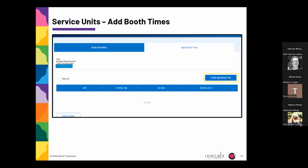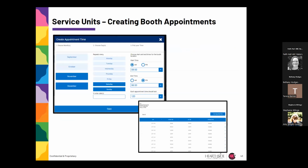After you've set up your booth, you do need to add in appointment times. So you hit the Create Appointment Times, and it's very user-friendly as you put in your start and end times for that booth. Here is an example of the actual times that the booth may be available. So it's a month, day, and even time of day and range.